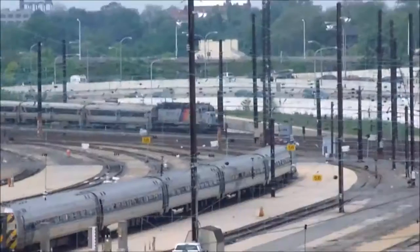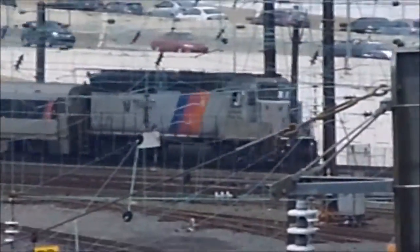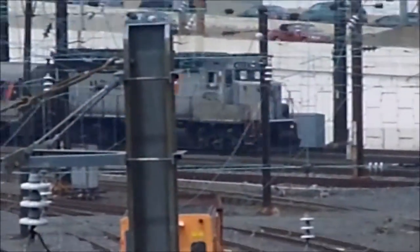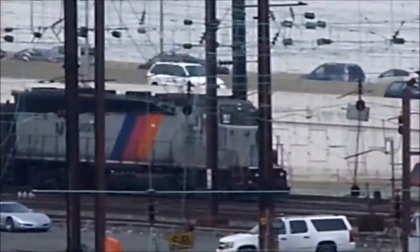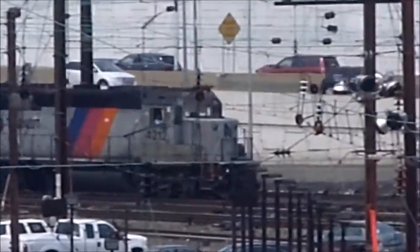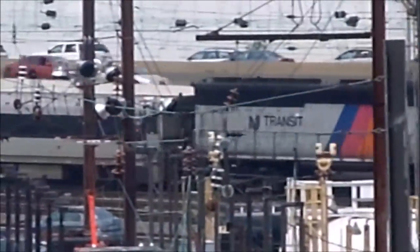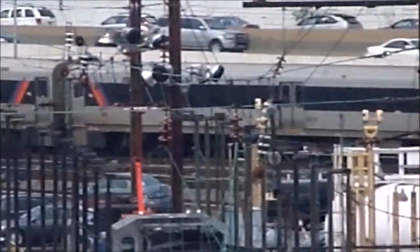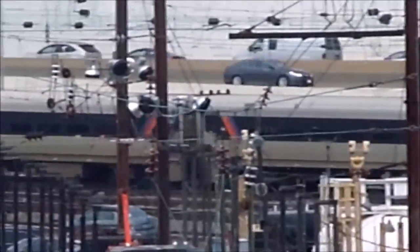All right. Another NJT train. That's 4212 right there. That's my fifth NJT train today, I think.